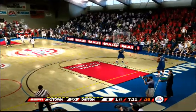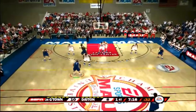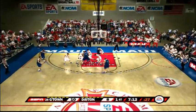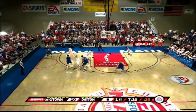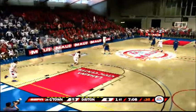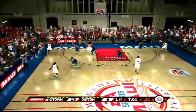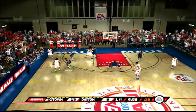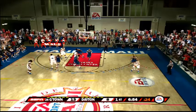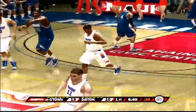Nice, smooth turnaround jumper. The only negative, he's falling away. If he misses, he's got no rebound in the building. On the outside. Unloads a three. Nails a sweet jumper. About 7 minutes remaining on the game clock. Looking to move it around the perimeter. For two. Knocks it down.